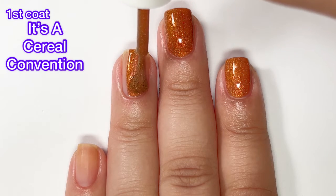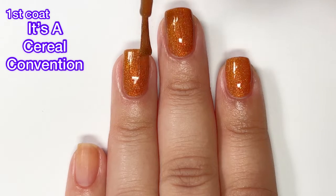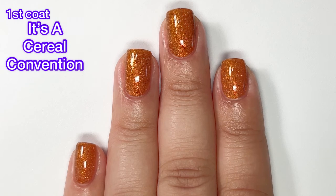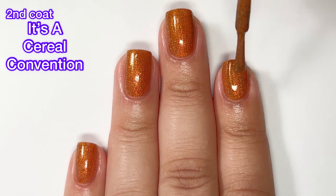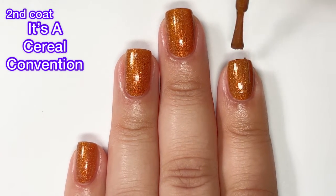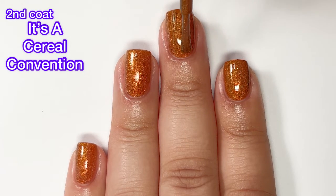This polish is really beautiful. It is a gorgeous burnt orange, perfect for the fall. The formula is amazing, as usual with Glam polishes, holographic polishes, linear holographics, or I'm sorry, scattered holographics. They're just so good. I have zero issues with these types of formulas.